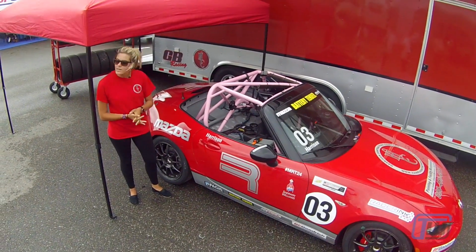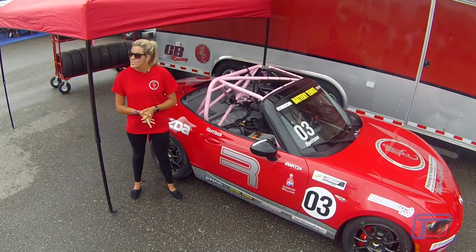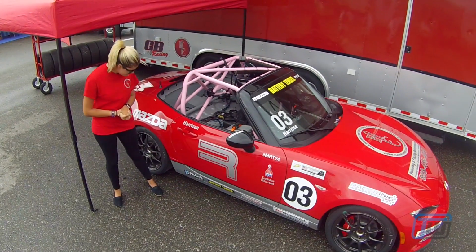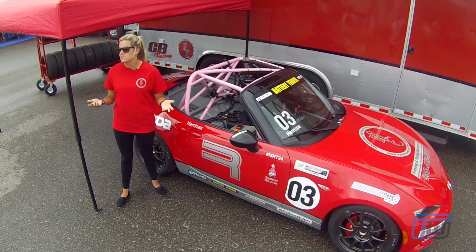Other than that, we still do have cup holders. They are there. We do not use them. They look cool though, so they are there as well. But other than that, we try to keep it original, and keep the history of the Mazda Miatas through the street car and change it into an MX-5 Cup car.